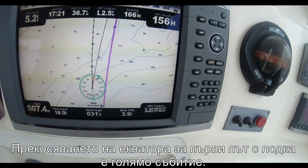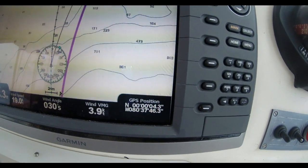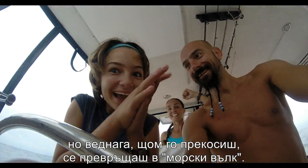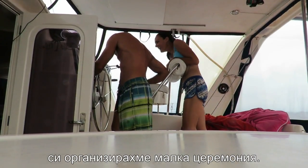Crossing the equator for the first time by boat is a big deal. Until then, you're a slimy pollywog, but as soon as you cross the equator, you transform into a trusty shellback. And so we organized a small crossing the line ceremony to celebrate this unique event.